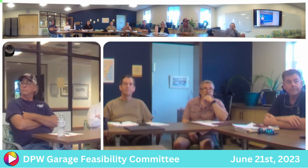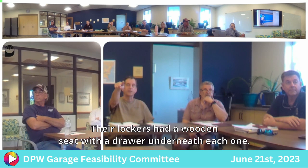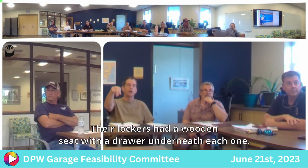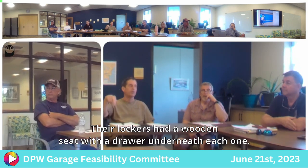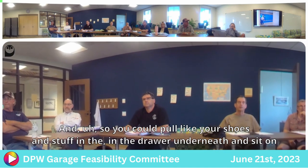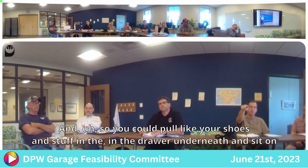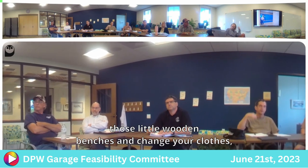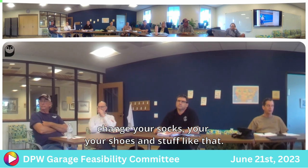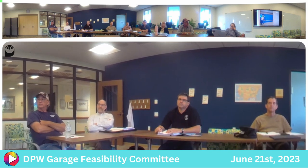Next. They have big lockers. This was nice. Their lockers had a wooden seat with a drawer underneath each one. Those are more like police lockers. Yes, very similar. You could put your shoes and stuff in the drawer underneath and sit on those little wooden benches and change your clothes, change your shoes, boots, whatever it might be. That was a nice setup.